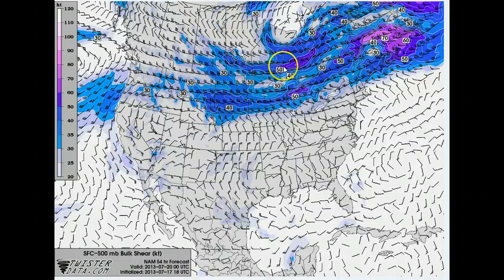The region down in here that we've been looking at for severe weather potential, that had some pretty decent bulk shear yesterday, that's now been displaced up to the north on the latest run. So that's something to be watching as far as severe weather going forward in time.